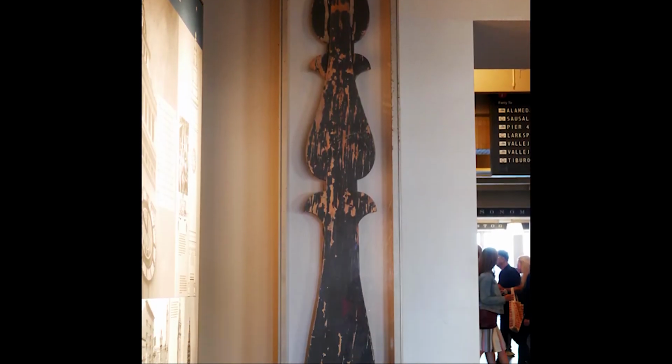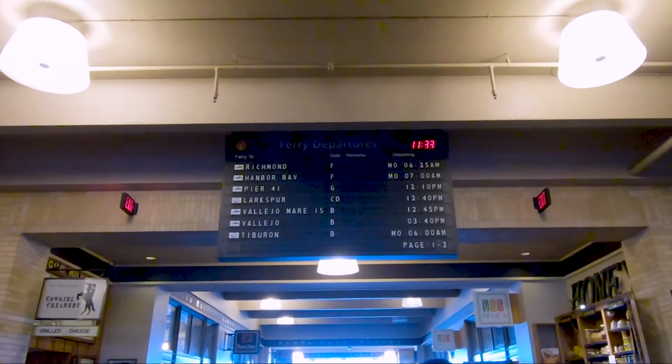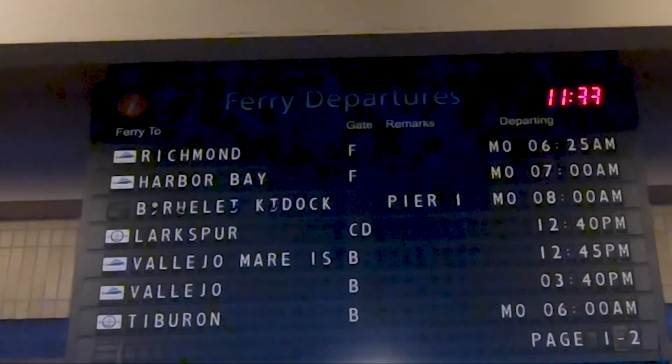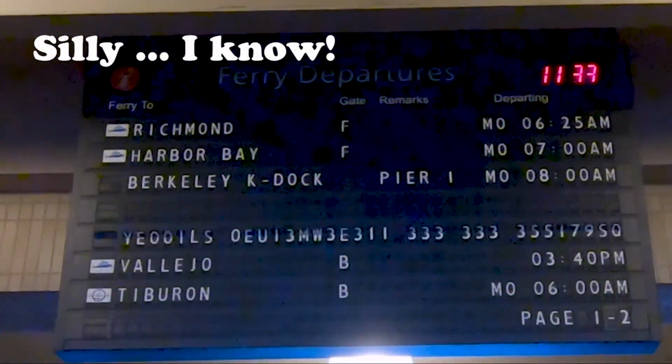This is one of the original minute hands from the clock tower. This marquee is a nod to the history of the Ferry Building. It's got a digital clock in the upper right corner, and the entire display could be digital, but it's not. This is actually one of my favorite parts of coming to the Ferry Building.